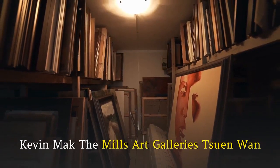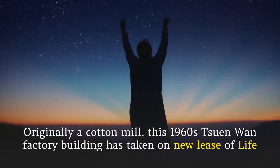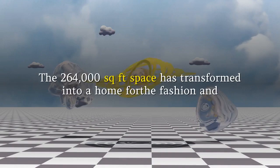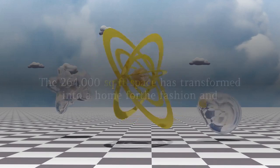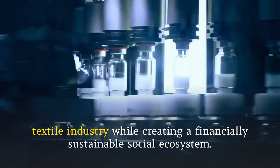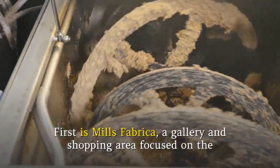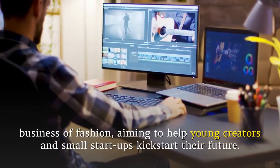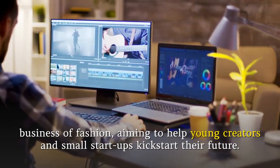The Mills, Art Galleries, Tsuen Wan. Originally a cotton mill, this 1960s Tsuen Wan factory building has taken on a new lease of life. The 264,000 square feet space has transformed into a home for the fashion and textile industry while creating a financially sustainable social ecosystem. The Mills consist of 3 major spaces. First is Mills Fabrica, a gallery and shopping area focused on the business of fashion, aiming to help young creators and small startups kickstart their future.